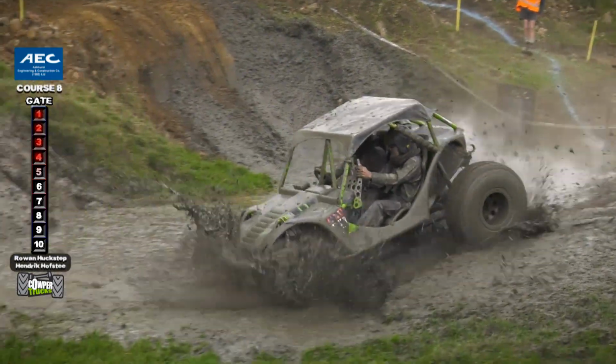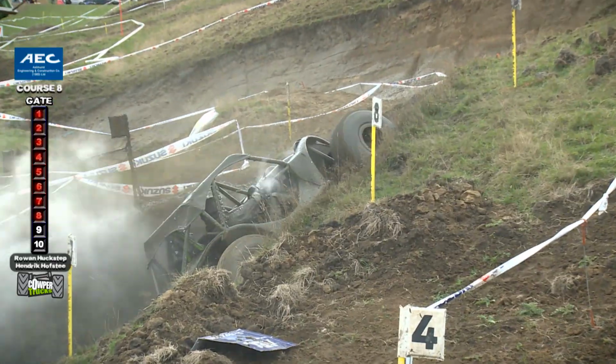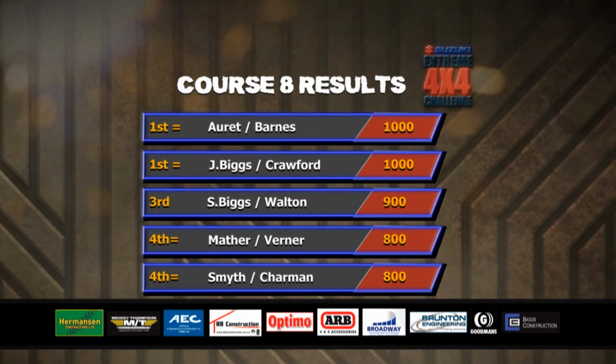3rd equal with Derek Smythe going in. That may now change. How dirty do you want to get as part of the lure of this amazing sport? Still trying to edge forward, but he's not going to do it. And 800 points as well. So maybe no change for the battle in 3rd.